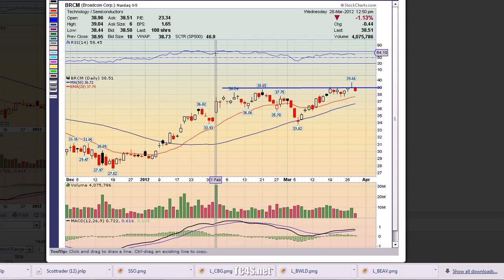Over the last few weeks, I've been noticing the market has been going higher. Nobody can deny that. It's been a great start to 2012. However, we've been noticing a large number of stocks that make breakout moves and then stall out or fail. So it makes it very hard to find stocks that are working.